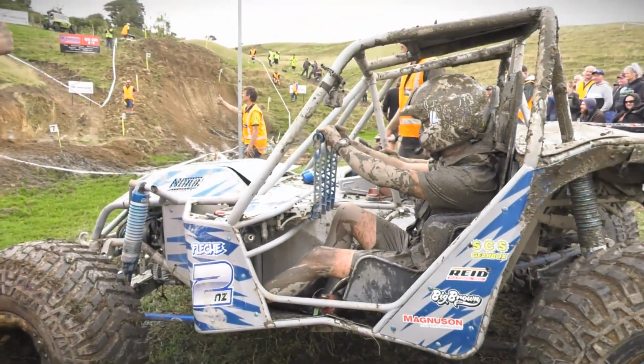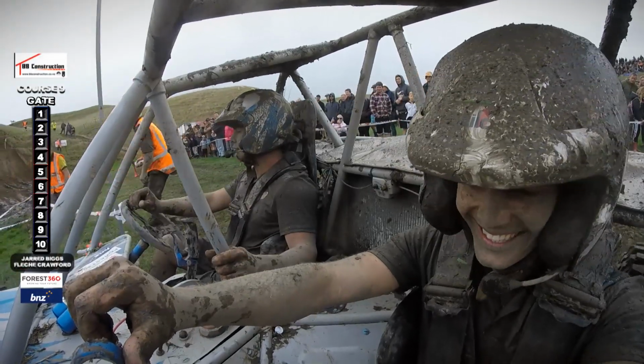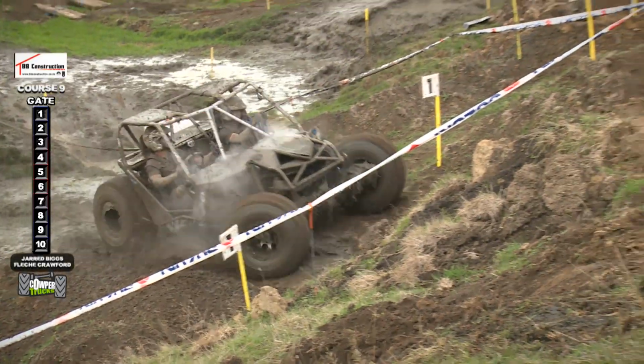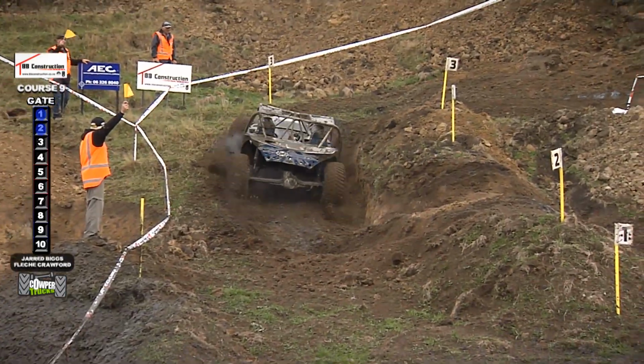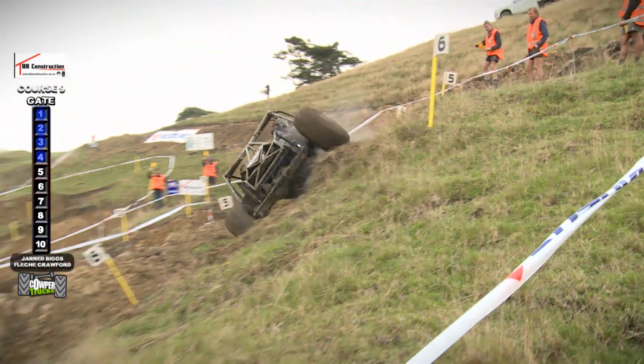Well, there really have been dramas for Jared Biggs. He shared the win here last year. This time it's an alternator problem. So once again, they are nursing Boosted through course number 9, Palmerston North Base BB Construction. No Time for Smoko is the course name. Remember, because he's out of his order, it's only half points for Jared.